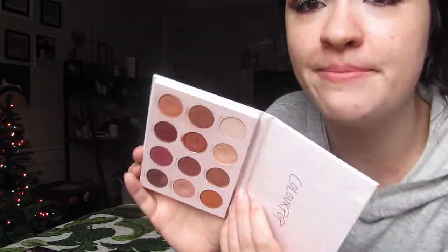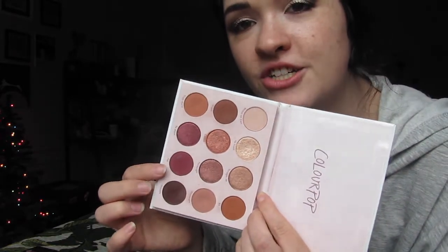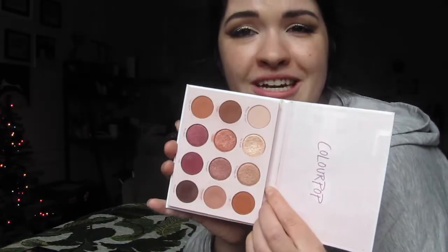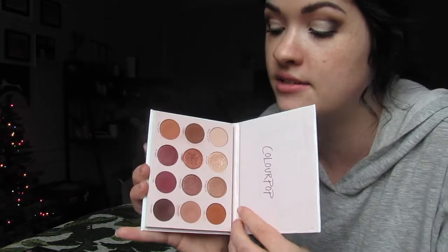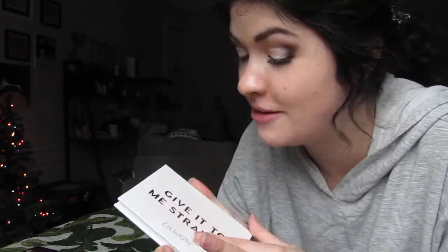So the last palette I have to go through from Colourpop is the Give It To Me Straight palette. And I was really attracted to this palette when I first saw it because of all the rosy tones in here. I really like the burgundy colors we got going on, a lot of pinky, reddy shimmers, and I just thought the color layout was really beautiful. But I'm not going to keep this because, again, the Tati Beauty palette has all of these colors and more, and they perform better. So maybe I should just change the title of this video to the Tati Beauty palette replacing everything I own, because I just don't need this anymore.